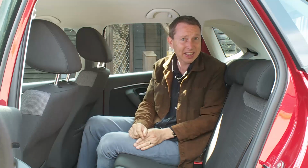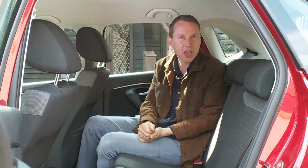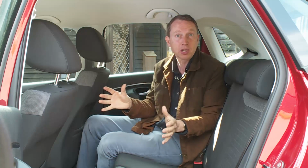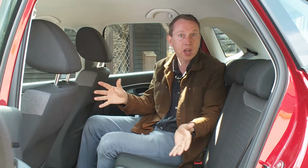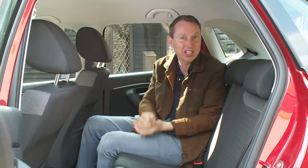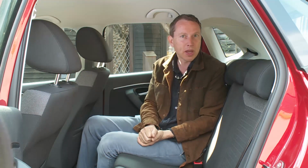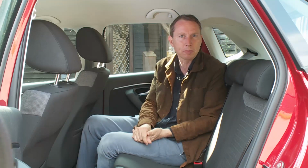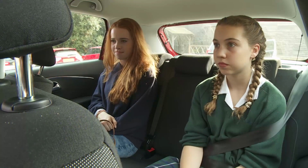Having said that, there's significantly more space back here than you get in, say, a Ford Fiesta, which isn't surprising when you consider that this Polo is these days as big as a supposedly much larger Golf-sized family hatchback was back in the 90s. As a result, 2 adults should be quite happy on short to medium-length trips, and a trio of kids will be fine.